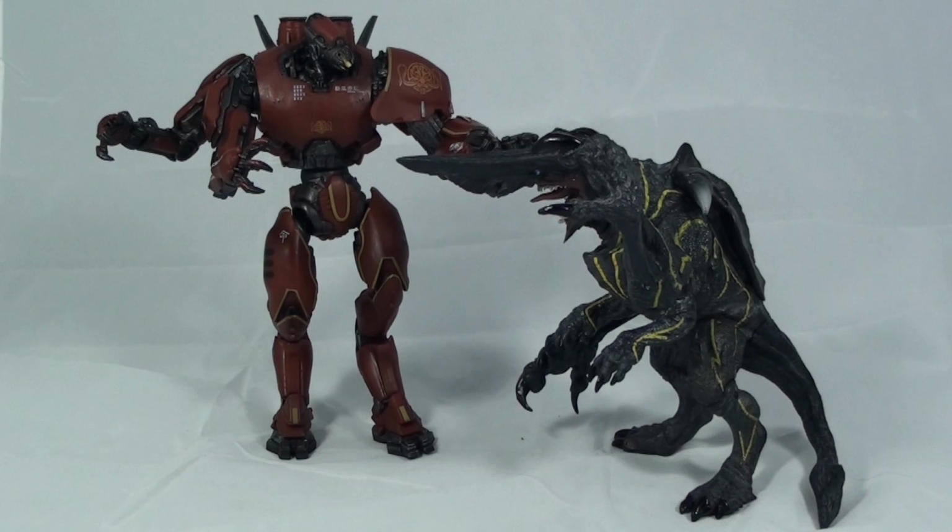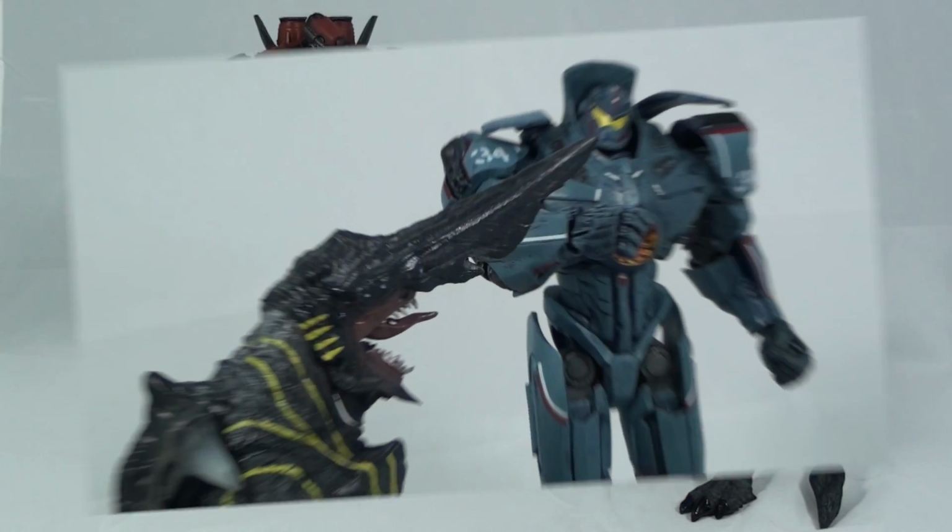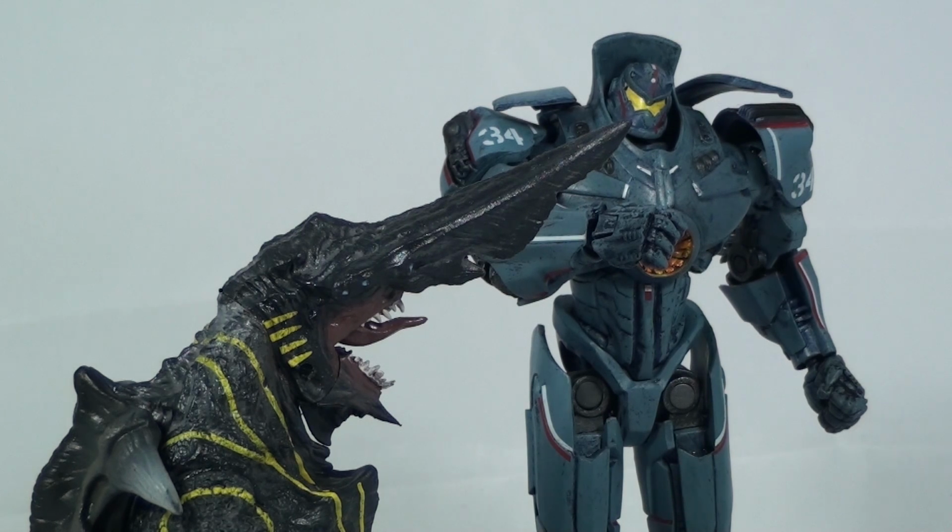Now, to give you a frame of reference for how these characters fit into the film, let me give you a little plot synopsis here. In the near future, giant monsters identified as Kaiju have risen from a portal in a crevice beneath the Pacific Ocean, resulting in a war which takes millions of lives and quickly consumes humanity's resources.